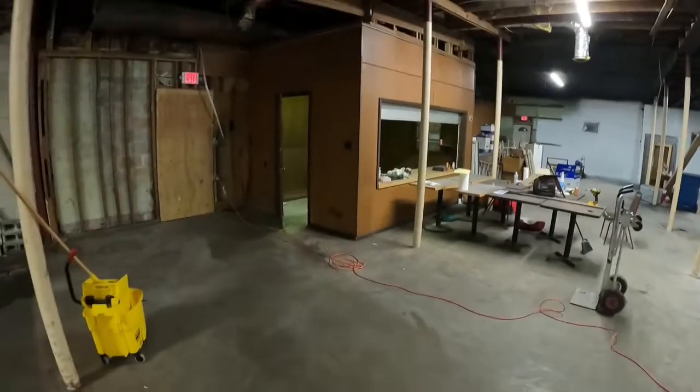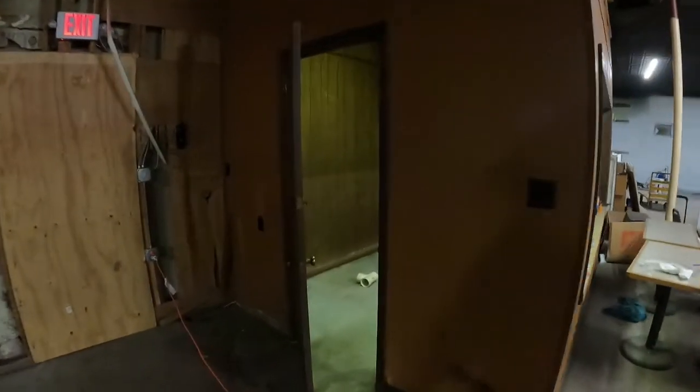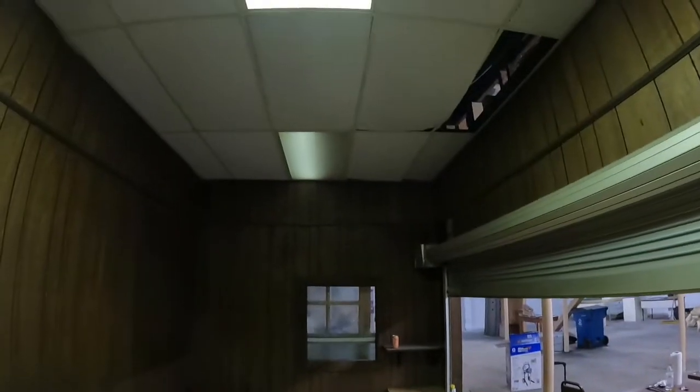Like I said in the first video, this is going to be the nut and bolt bin area, I believe. Unless we decide to do something else, I'm not sure. But we put nuts and bolts and stuff in here. And I need a light over there.